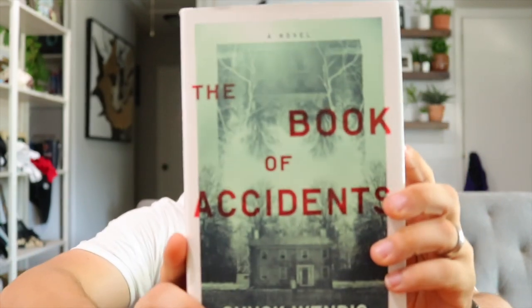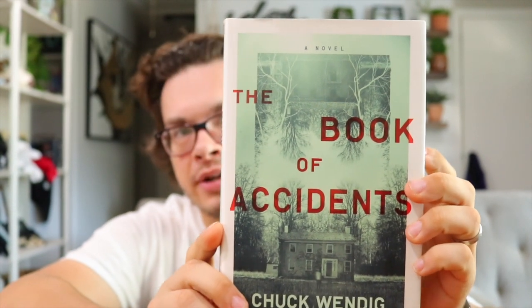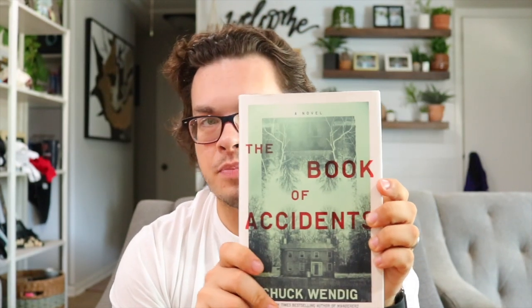But this cover looks really cool to me. You have the house, and then a faded human in front of it, and then above it you see an upside down faded house, so it seems like there's some ghost action going on or something like that with this book.